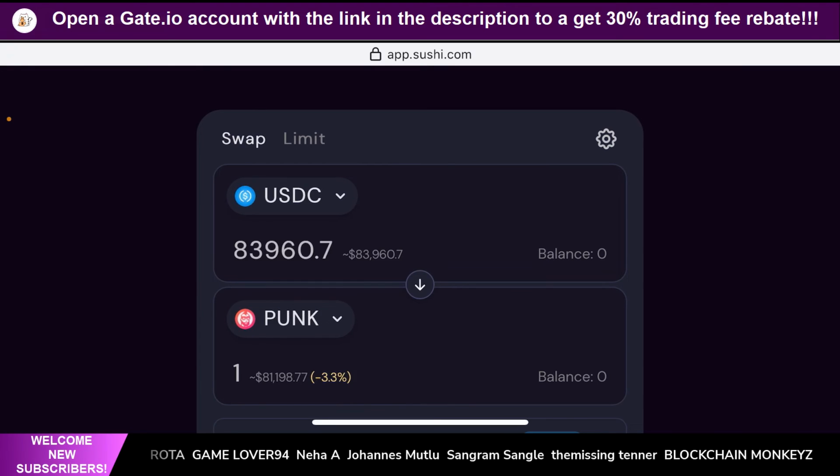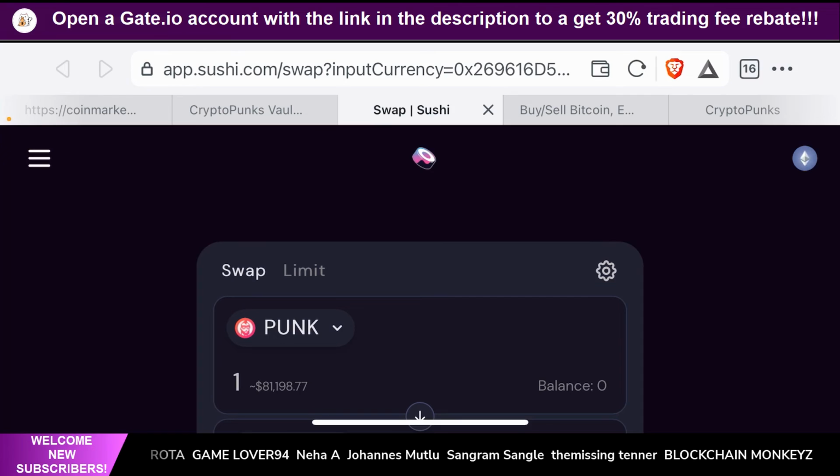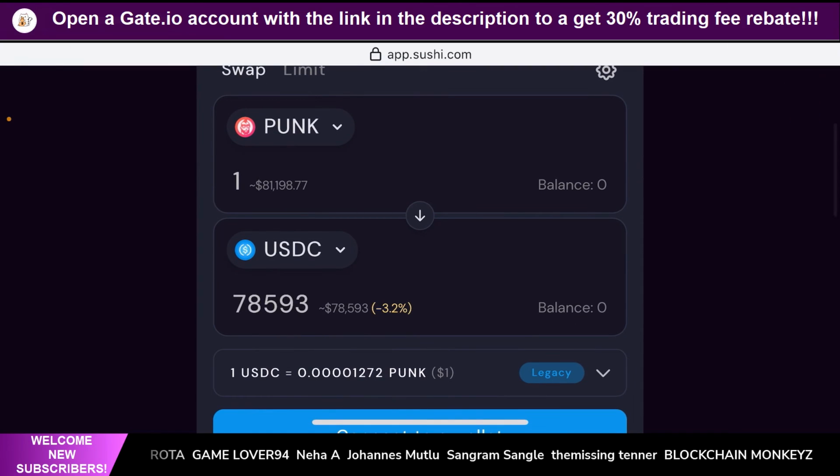quick swap here, right? If you want to buy a punk, you need to dish out $83,000, but if you need to sell a punk, you only get $78,000. So clearly, this is all slippage, and the fees and everything are included. So it's obviously not a very profitable trade, but clearly you can see that you can buy and sell the tokenized version of punks easily, right?